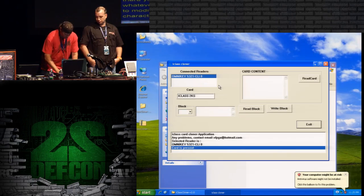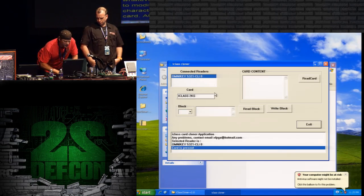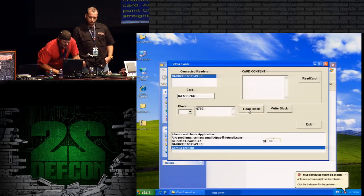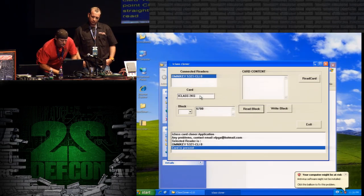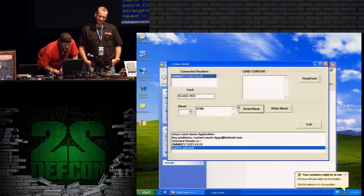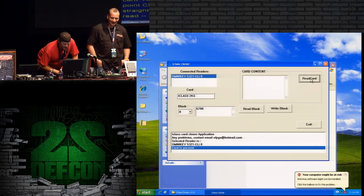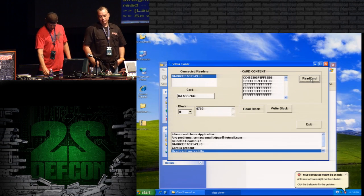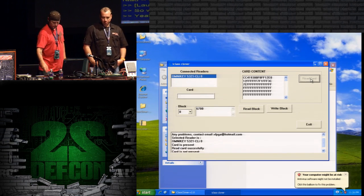At that point, the Chinese software works pretty straightforward. And we read. So we get a full read on the card. If you want to clone the card at that point, it works pretty simple.